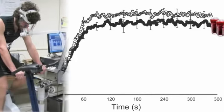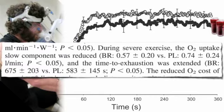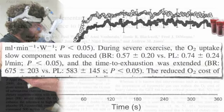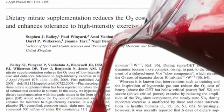Then when they ramped up the bike for an intense bout of what they called severe cycling, time to exhaustion was extended from 9 minutes 43 seconds to 11 minutes 15. Greater endurance with less oxygen in the beet group. 16% improvement in their time, with only about 4/5 the oxygen requirement. In short, the beet juice made their body's energy production significantly more efficient. What could possibly be in beet juice to so revolutionize the field of sports physiology?